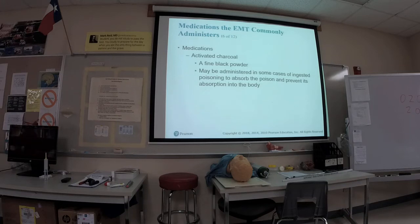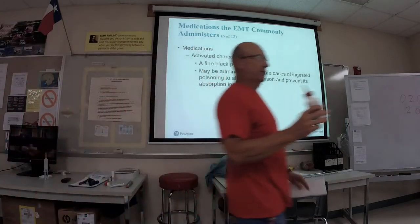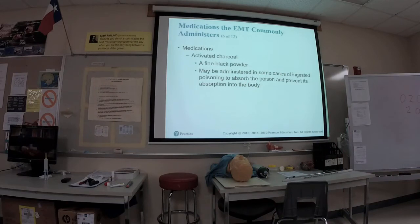But I don't know really of any EMS agencies anymore that carry it because it just expires most of the time. Also, you get out there and they say, oh yeah, I took these pills 5 hours ago. It won't help. Okay? That medicine's already in the system. Anyway, activated charcoal. I have given this in the hospital setting before, and it's nasty. I used to just give it through the NG tube.